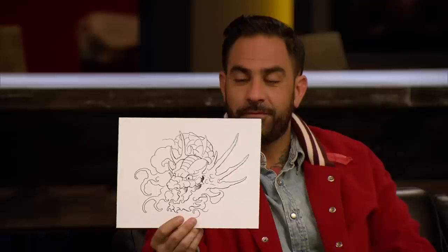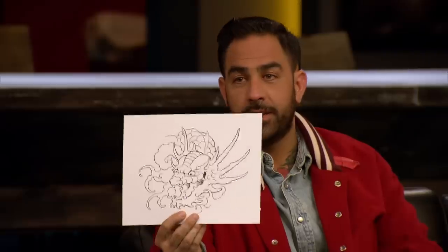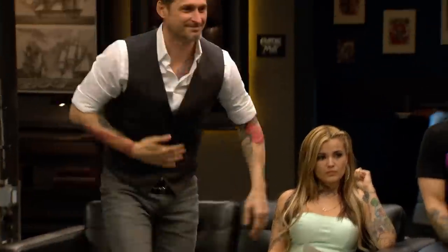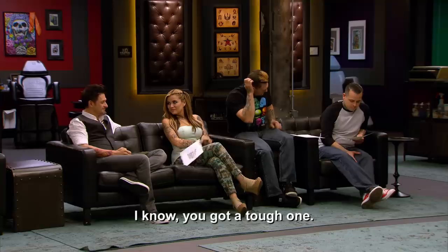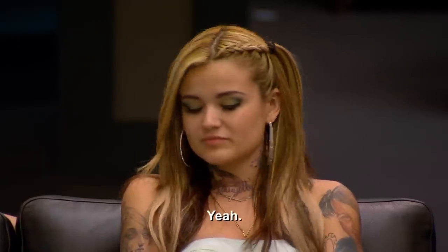You must tattoo a design created by one of the guest judges that you've met. The designs have been handpicked by Chris and Oliver to test your specific weakness. Joey, this is your design. It's by Corey Miller. This is a black and gray tattoo. Make this happen, man. For Joey, we wanted to give him something that has to be soft. A lot of his stuff has been real heavy. And for this style of tattooing, you've got to have a lot of light areas. This is too easy. I know, you got a tough one.